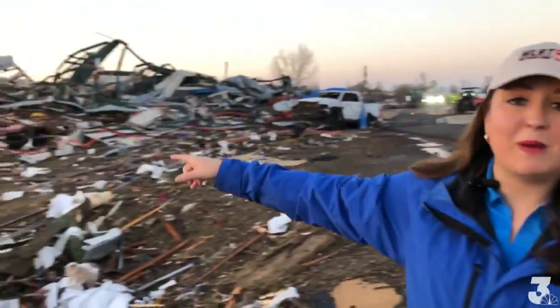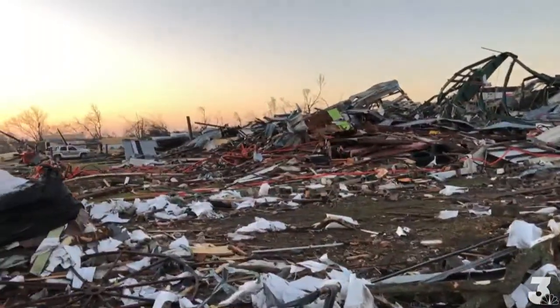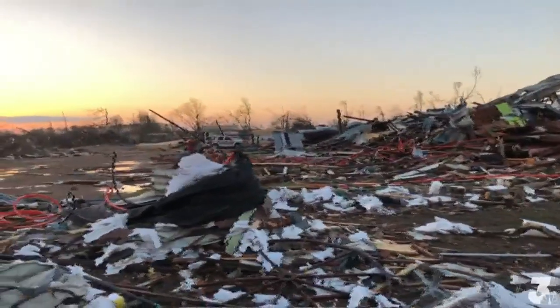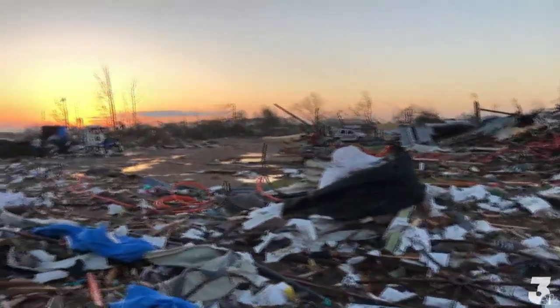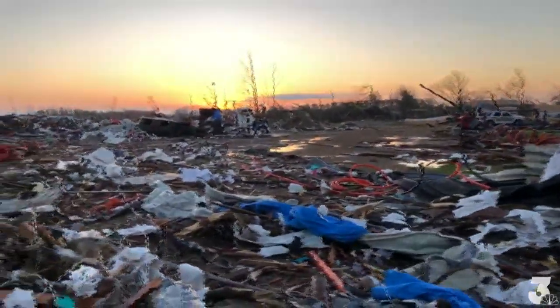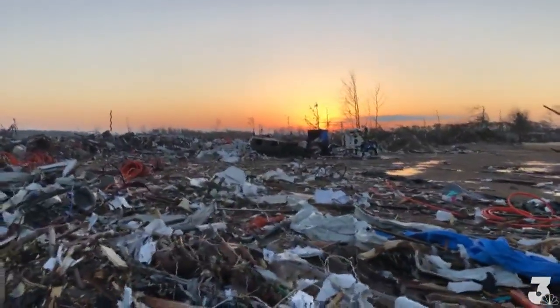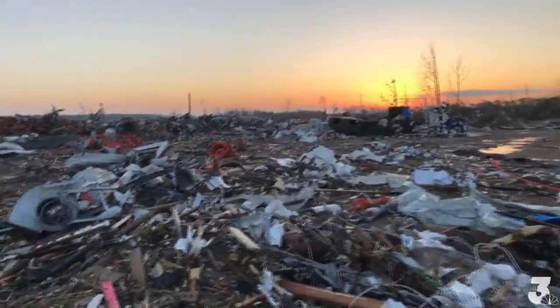Back over this way, you see just a pile of destruction. Looks like this was a lumber company. Interestingly enough, there's still fresh lumber back there at the back that looks relatively unharmed, but you can see just how much this storm was skipping from spot to spot. You see the sun has now started to come up. We can see all of this damage.